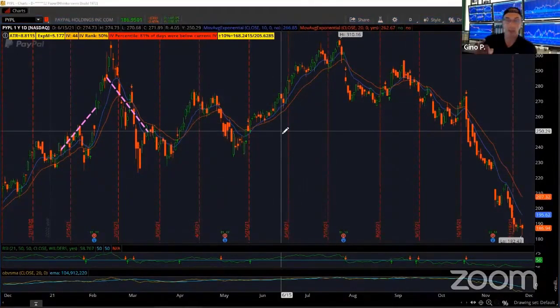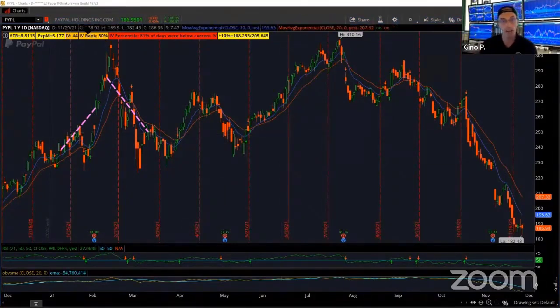Buy when volatility is low, sell when volatility is high. It tells you right here. In the IV rank below 30, you buy. Above 60 on the IV rank, you sell.